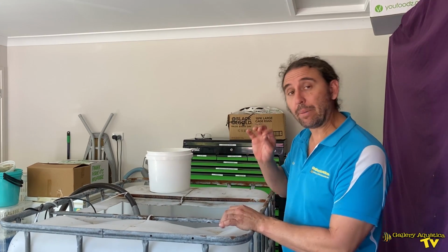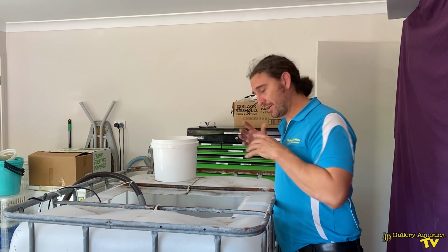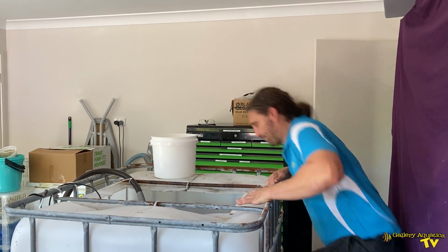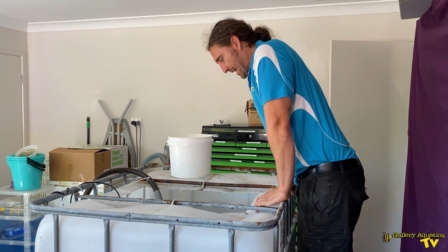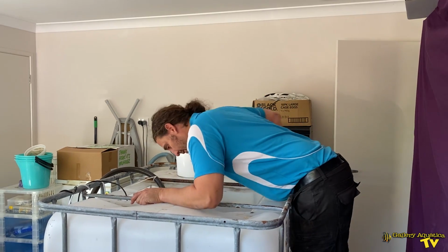Our tank inside is full. We'll go have a look at that in a minute, but I've got the last rock in the IBC to pull out, so I'm going to grab that and then we can move the fish. The problem is it's so deep and it's such a big rock that it's actually a bit awkward.